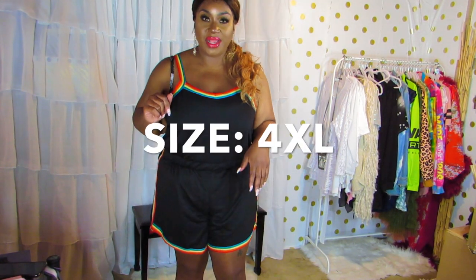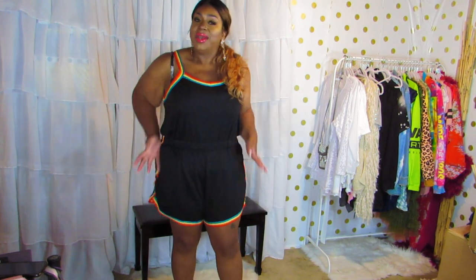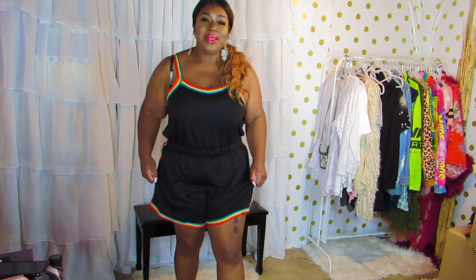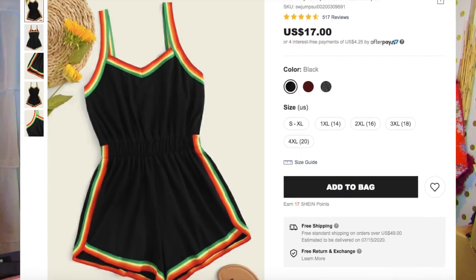For this one, I was nervous about how it was going to fit, so I ordered a 4XL because I don't like my shorts being too short. I've got thick thighs and a big old butt, so I don't want them rising up. So I went up another size. I'm glad I did because it fits beautifully. It's nice and loose. I wish it had pockets though, guys. If it had pockets, I would be so freaking happy, but we good.